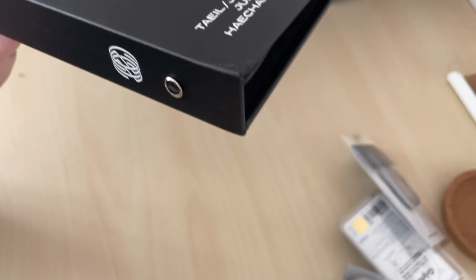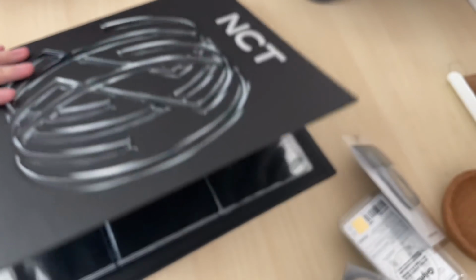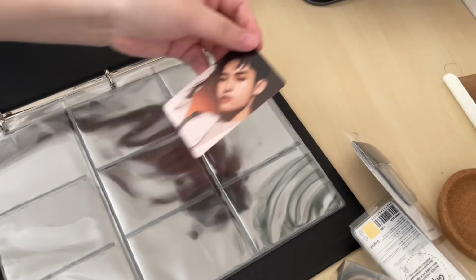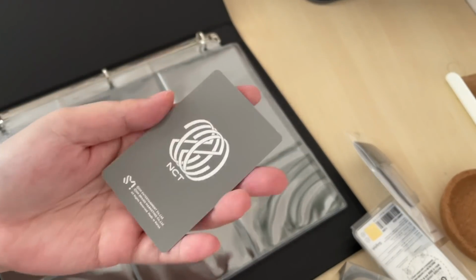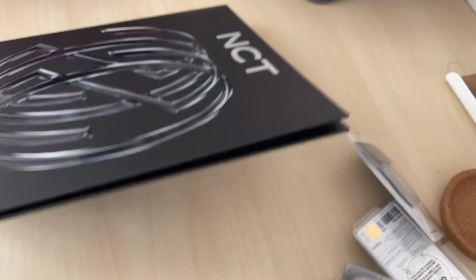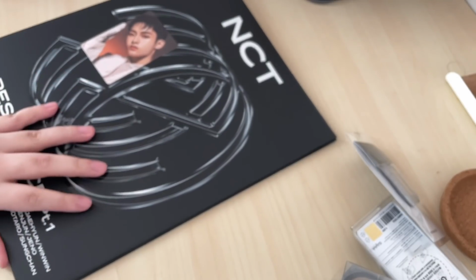The edges are kind of busted. Oh my god, and the photo card is popping out. But he's not bent or creased. Pretty. This is a really nice picture. I don't ever use these binders just because they're kind of small, like thin. And I also like to use the smaller binders now. So I might resell this.